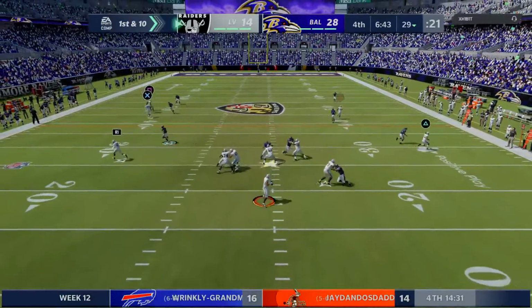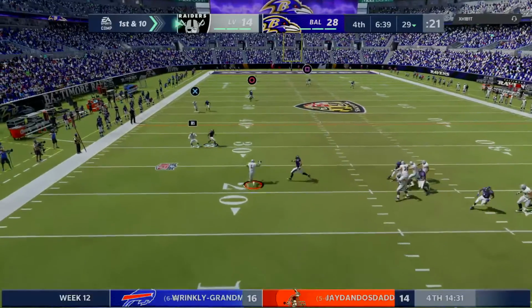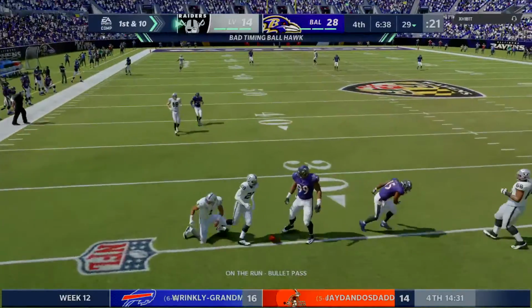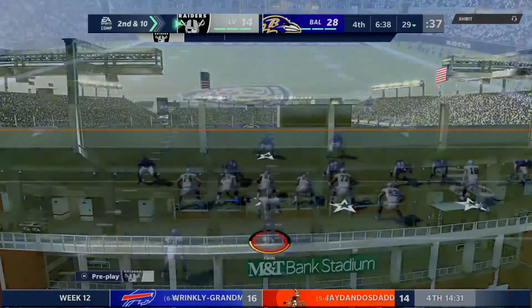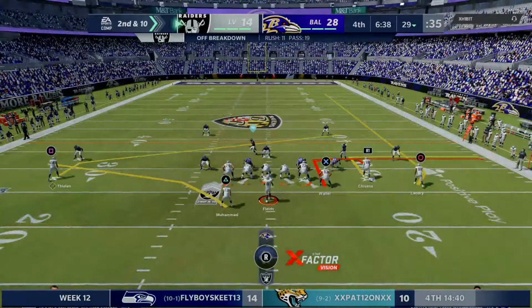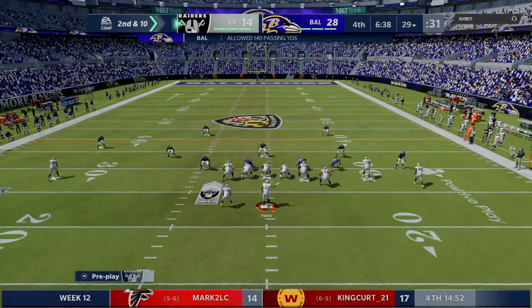They'll try and start this drive in the air. And that is incomplete. No coverage bust by the defense here. They did a nice job accounting for everybody, and that led to an incompletion. Here's 2nd and 10 now from the 29.